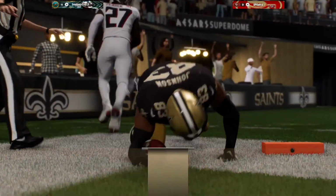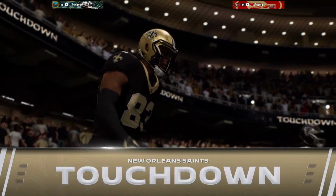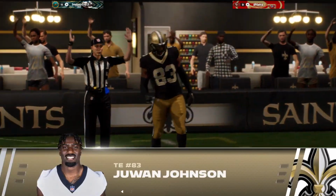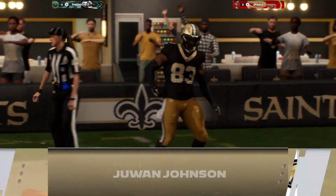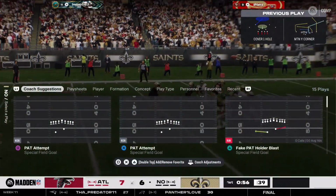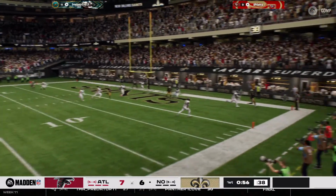This one is rolled in on the feet and bounds. Yes! Juwan Johnson. Touchdown, New Orleans. That is 2nd TD catch of the season. And what a response by this offense.